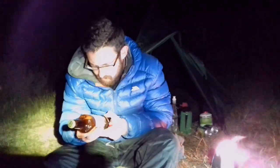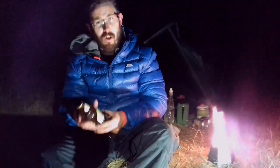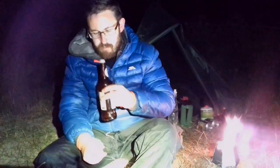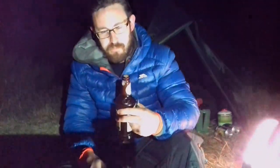Reading some stuff on it, nothing particularly fancy about it, just a plain apple cider. It's got caramel sweeteners in it apparently. Right, let's crack this bad boy open. We've earned this, setting that tarp up. Oh, head on it. Lovely.